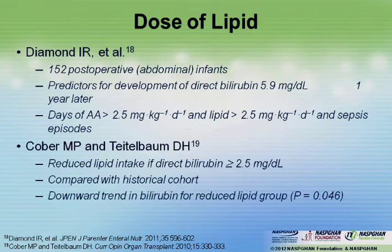The first is from Diamond, who reported 152 postoperative infants, and they looked at predictors for the development of direct bilirubins above 5.9 milligrams per deciliter a year later. What they found were the significant factors that would predict that were how many days they had a lot of protein intake. So again, you can overdo it. And there are other data to also suggest that too much protein intake can also enhance the risk of cholestasis. And lipids, greater than 2.5 grams per kilogram per day. As we'll talk about later, sepsis is a big risk factor for this.